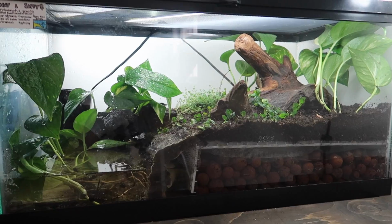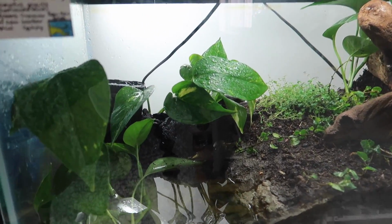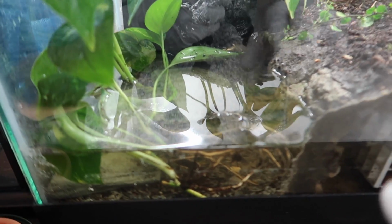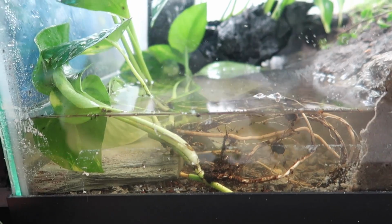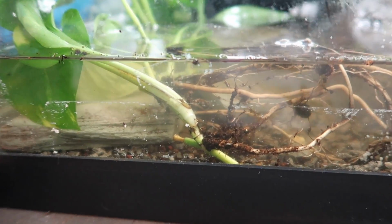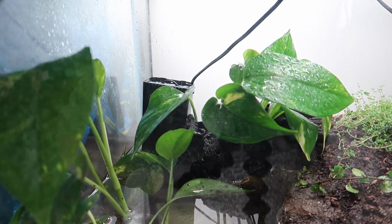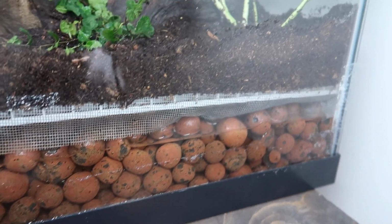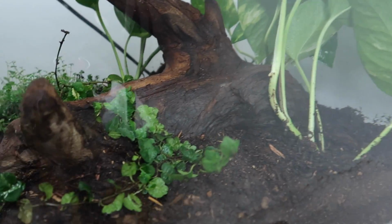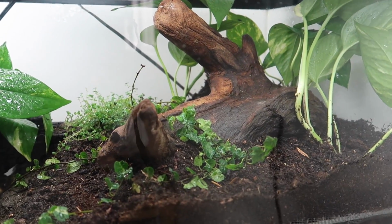Okay friends, forgive the glare, but here is the new digs for these amazing animals. So over here we have a sloped water area feature. You can see here there's some pothos, a little bit of gravel at the bottom, some slate, a nice piece of Malaysian driftwood in the background, and a filter. Over here we have hydroton in the drainage layer, an awesome substrate, some creeping, I think that's Ficus pumila, some baby tears over in the side. Let's get a closer look.